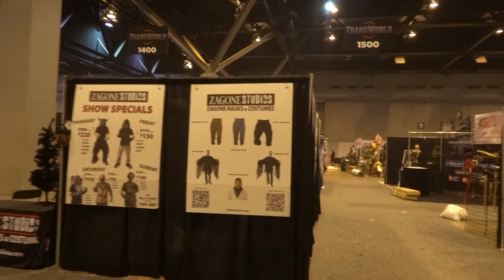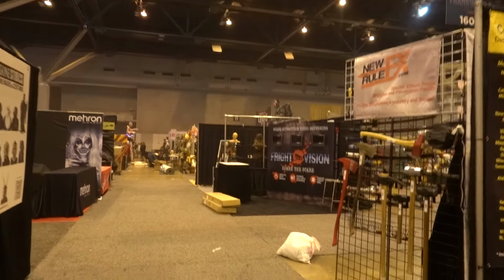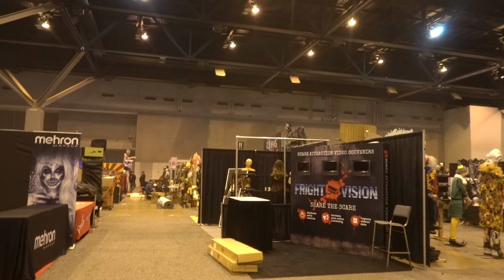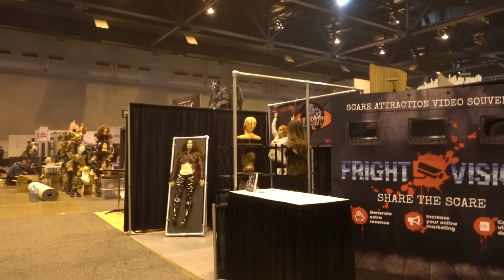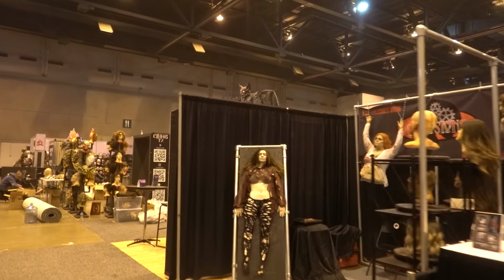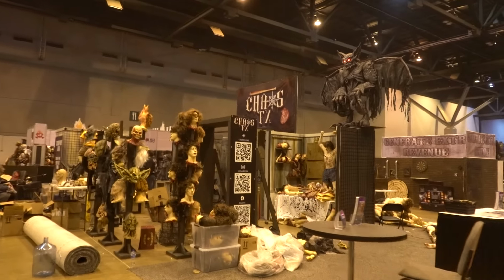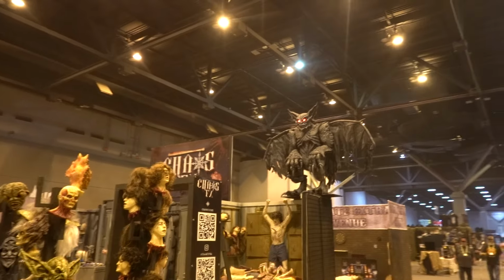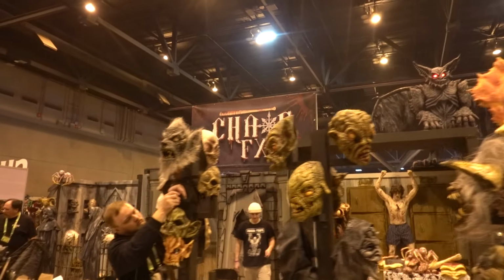Ow. Almost tripped. It is kind of dangerous walking through these areas, because if you're not looking and you're looking at a camera, let's say, then you could trip over something. And then here's a company. Look at that cool gargoyle up there. Chaos of facts.